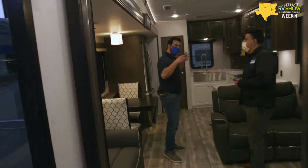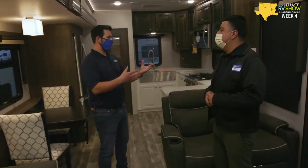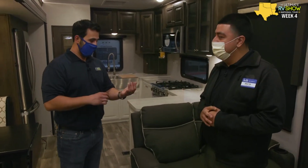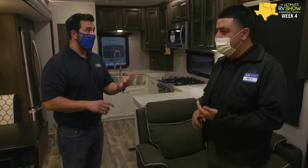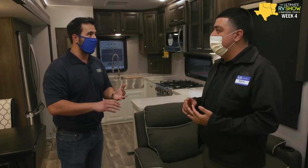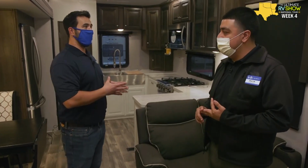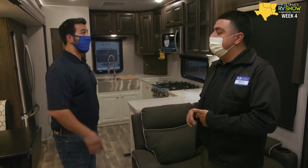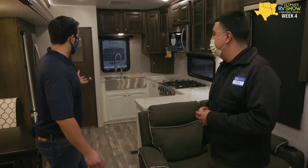For people that are watching, they're wondering why this was a staff pick, right? And I think that anyone that's been watching for a while, it's pretty obvious. You have auto level, the power cord out there, a front and rear cap, the armored underbelly, the generator prep, the frameless windows.